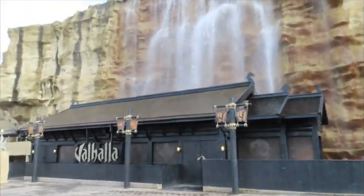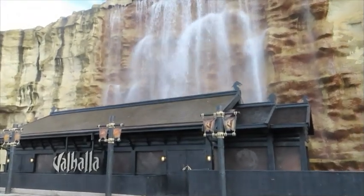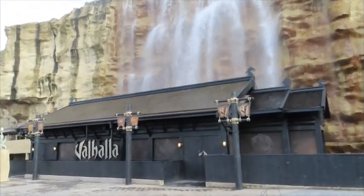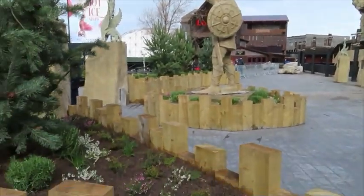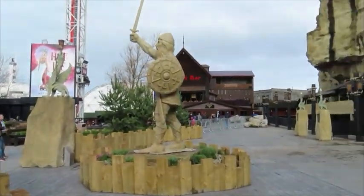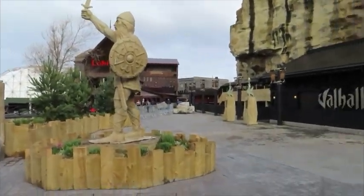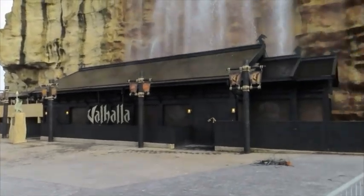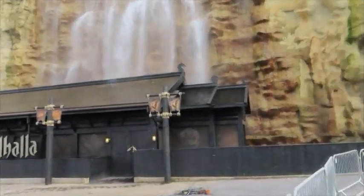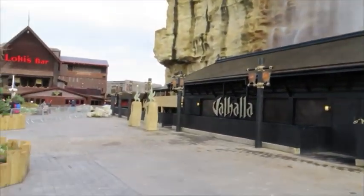Of course, we'll give you some, because there's so many updates this season. Of course, we're going to show you that as well. Of course, I do like all the planting around here as well. Of course, still got the Viking in the middle. Of course, all the new flags are up as well. They're brand new for this year.